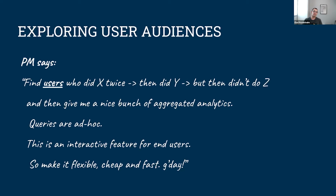But here we're talking about users who are exploring. So it's ad hoc queries. It's an interactive feature for end users, meaning it's not some BI analyst in my own company who can wait 5 or 10 or 15 or sometimes 20 seconds, and they know it's fine. If you use Amazon Athena, it's basically an internal tool. So if you have to wait, and even if sometimes it fails, okay, it's a great tool, but it's for internal purposes. If I want to make something available to my users, I need to make sure the SLA is really there. So we want it flexible with all kinds of conditions and ad hoc rules. We want it cheap, of course, and we want it fast.